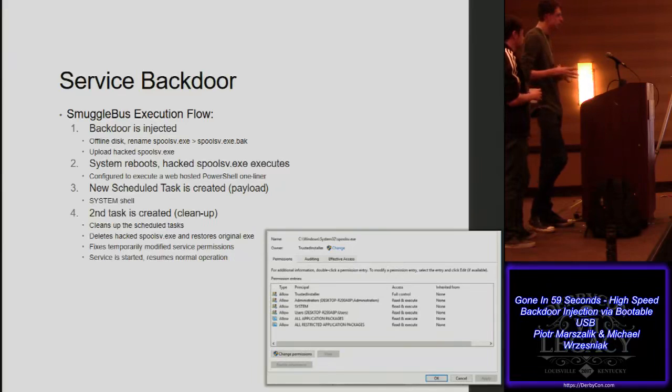The other thing that we found, which was kind of interesting, is for the cleanup, even though we are system, we were unable to make modifications or restore the original permissions to print spool SV. That is because the owner of all the Microsoft core binaries and System32 folders is not system, it is trusted installer. So to get around that, all we pretty much had to do is change the owner from trusted installer to system, update the ACLs, correct them, make sure they resemble how they're supposed to look, and then revert the owner back to trusted installer, and we're good to go, just like how we were before we touched the system.